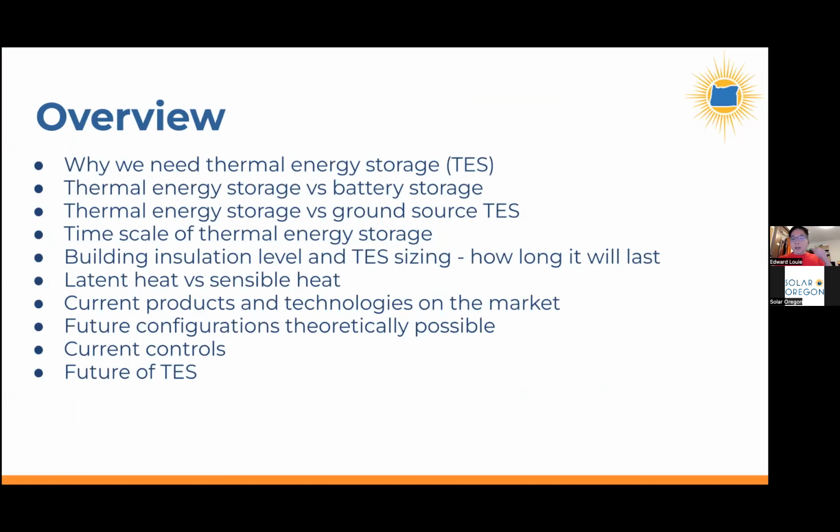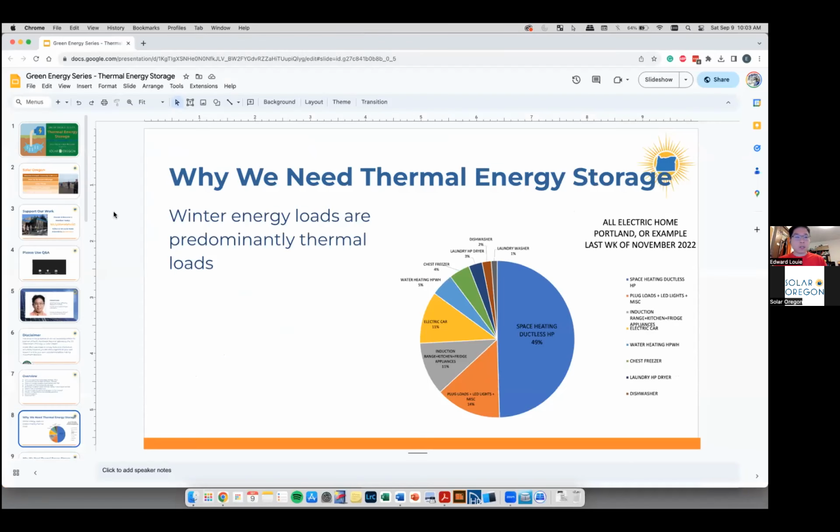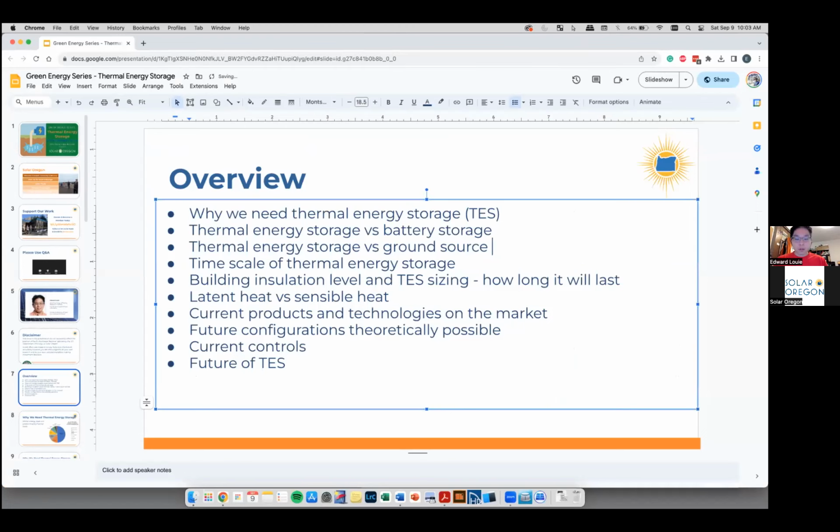Okay, so now to the meat of this month's presentation on thermal energy storage. We'll begin by recapping some information about why we need thermal energy storage. Then we're going to compare thermal energy storage versus batteries and look at thermal energy storage versus ground source heat pumps. That should say ground source heat pumps, let's correct that while we're at it. Okay, back to the slideshow.